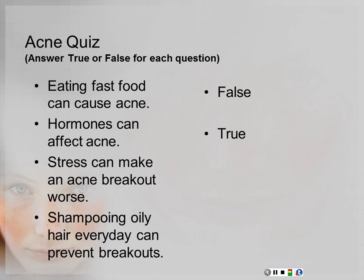Can hormones affect acne? True, yes. They don't cause acne, but they can affect it. The same thing with stress. It can make it worse. It doesn't cause the acne, but it can make it worse. And then how about, should you shampoo oily hair every day to prevent breakouts? True or false? True. What happens is the oil from the hair gets down on your face and clogs your pores.